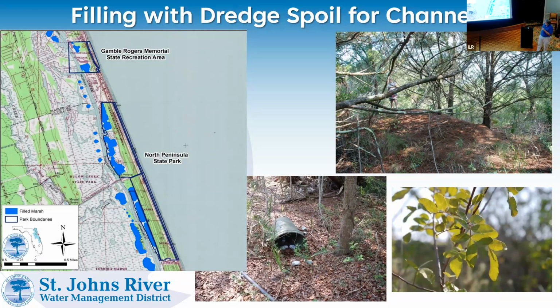That one. Okay. So all of this dark blue, kind of royal blue color, this is the Intracoastal Waterway. And this is all the dredge material they took out of the Intracoastal Waterway, and they basically just dumped it on the adjacent wetlands. This is a stretch between the mouth of the Tomoka River in northern Volusia County up to the southern end of the Matanzas River. So this is northern Volusia, almost all of Flagler County and into St. Johns County.